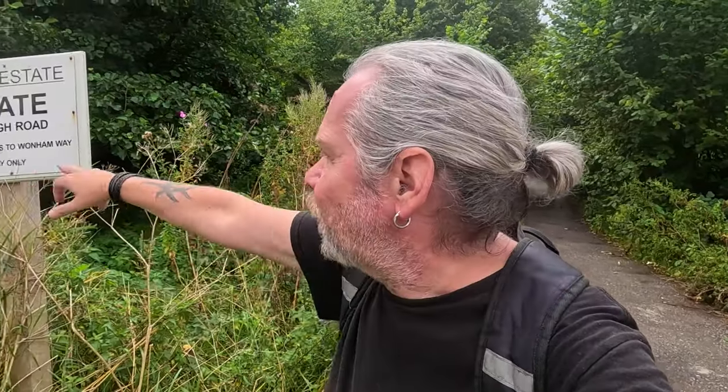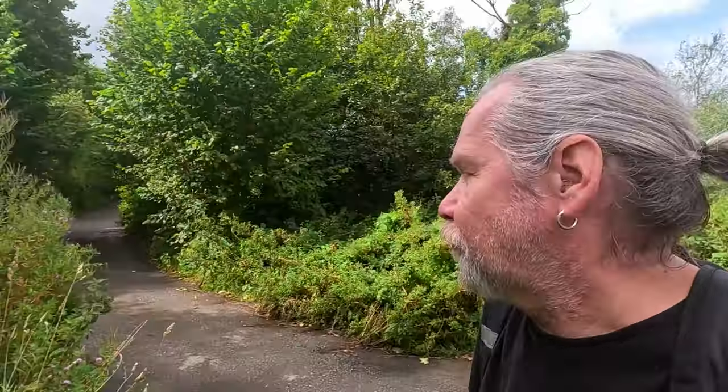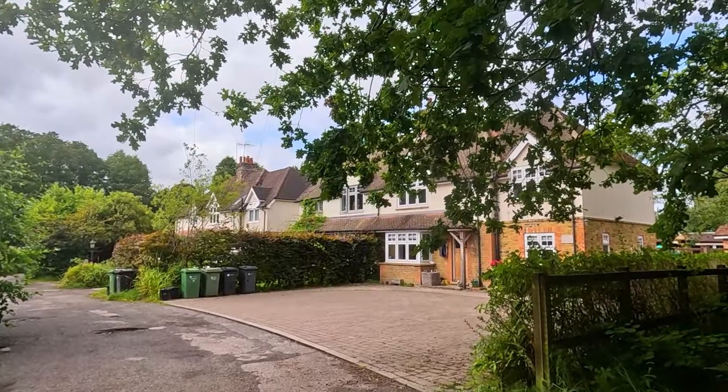Public bridleway, and as I've said in other videos around this area, Wotton Estate, private, no through road. Oh, your good old Wotton Estate, keep out, keep out. Although this is the public bridleway, so you can go down here. But I've said before, Wotton Estate, why are you so aggressive with your privacy? Just some houses down there.